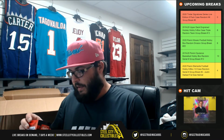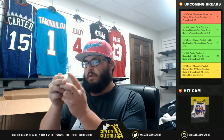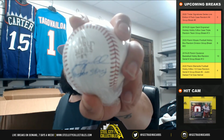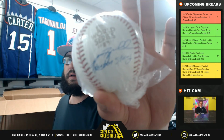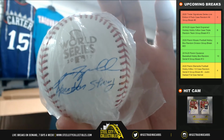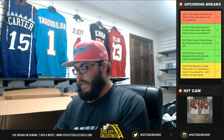Next item is going to be another baseball. Tristar COA. Houston Strong. Jeff Bagwell. Houston Strong inscription. Can't get that to focus. There we go. Jeff Bagwell. Houston Strong. Jeff Bagwell baseball.